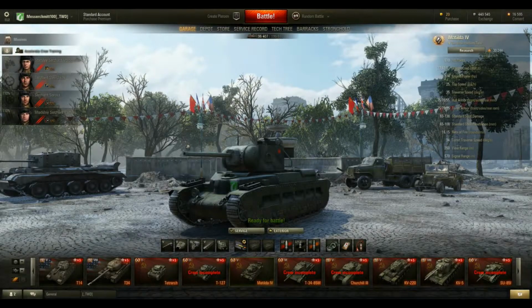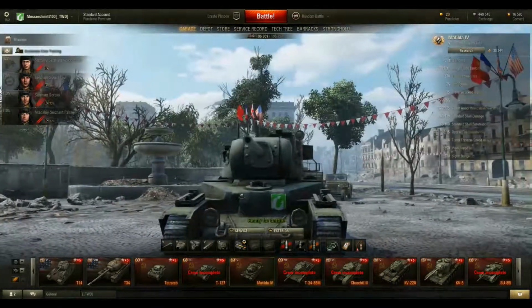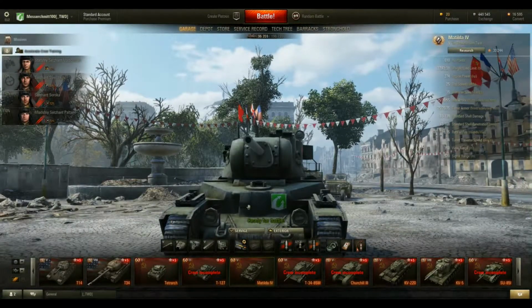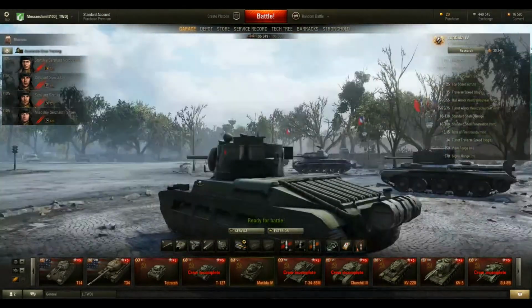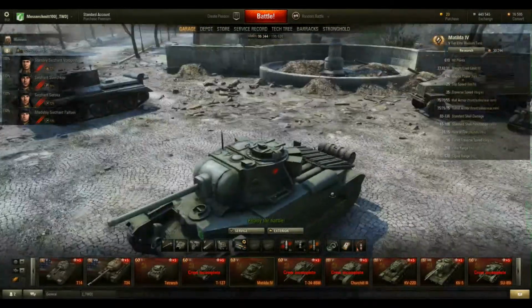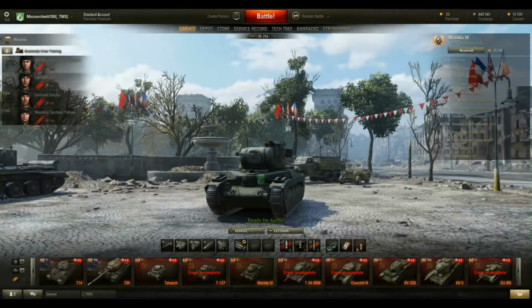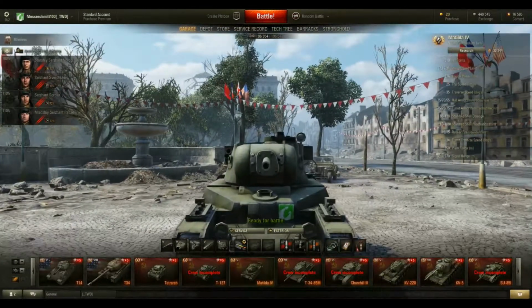This tank's weak spots are the commander's hatch on the top and the little driver port there, which I believe is a weak spot as well. Of course, shoot it in the back, you will penetrate this thing. But the turret is pretty strong, so in a hull-down position with only the turret showing, it is a really small target to hit, as well as very well armored.